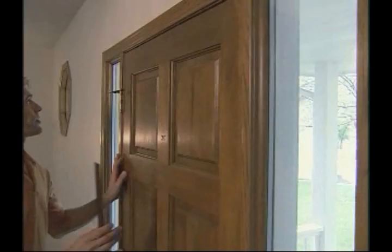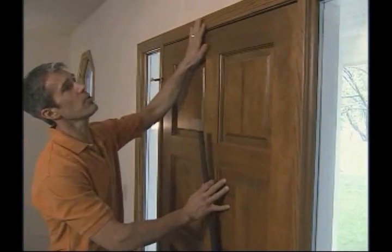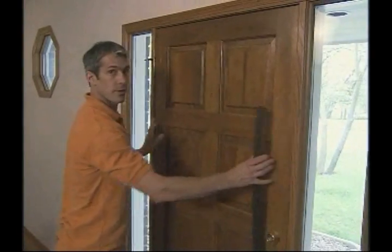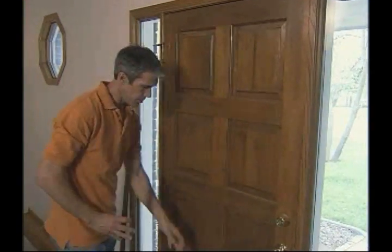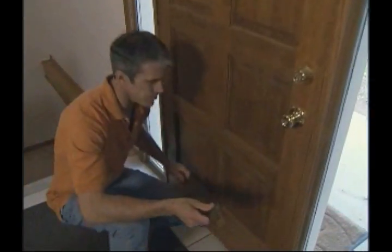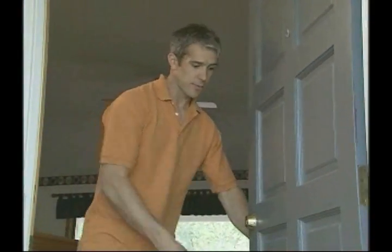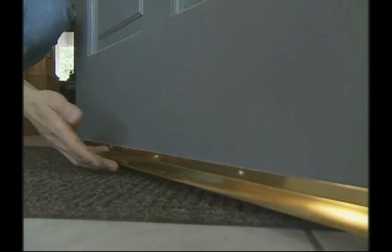Now, if you have air leaks around your exterior doors, you should be able to feel those with your hands. Now, as far as weather stripping the top and the sides of your doors, you can do that like you did with your windows. But for filling in this gap at the bottom of the door, you'll need something like this. It's called a door sweep. And for added protection, you can install a door shoe gasket like we did on the bottom of this door.